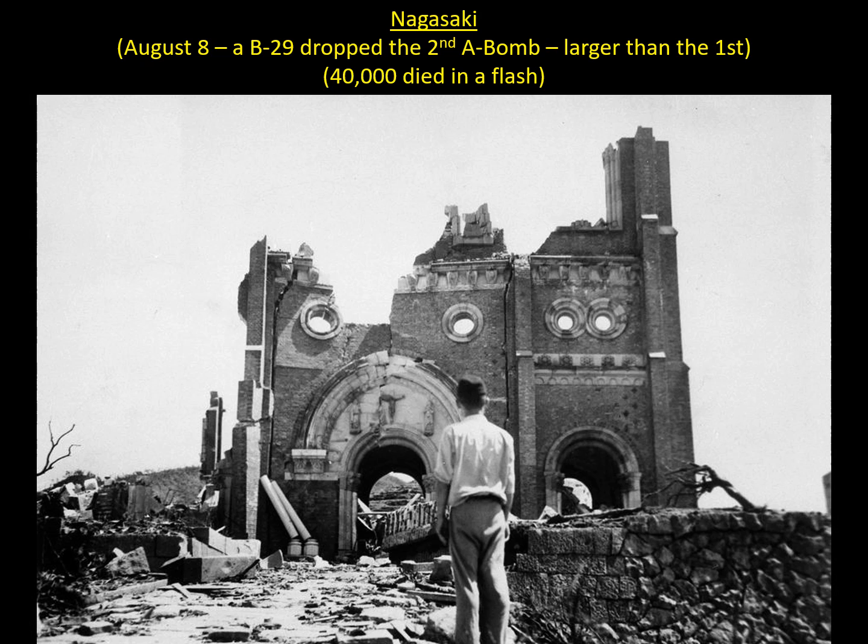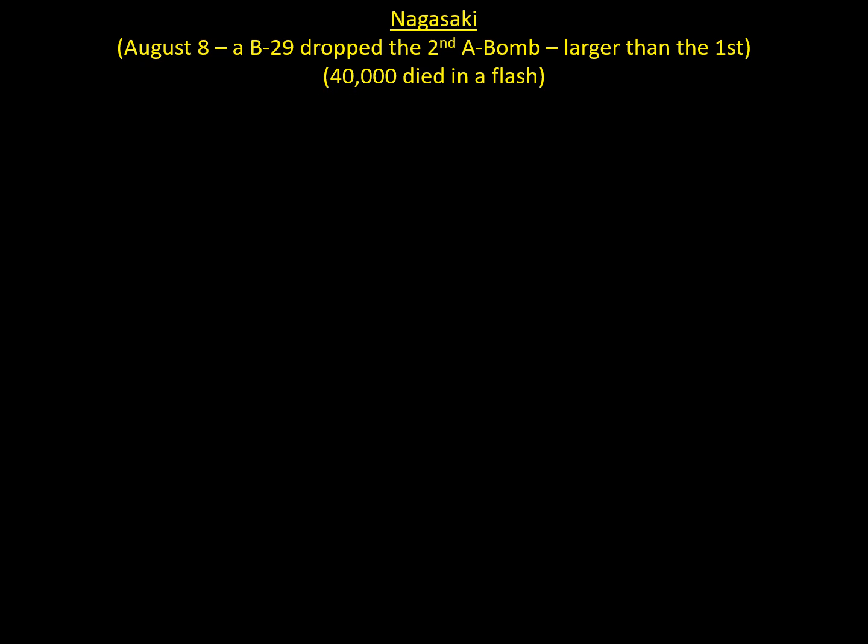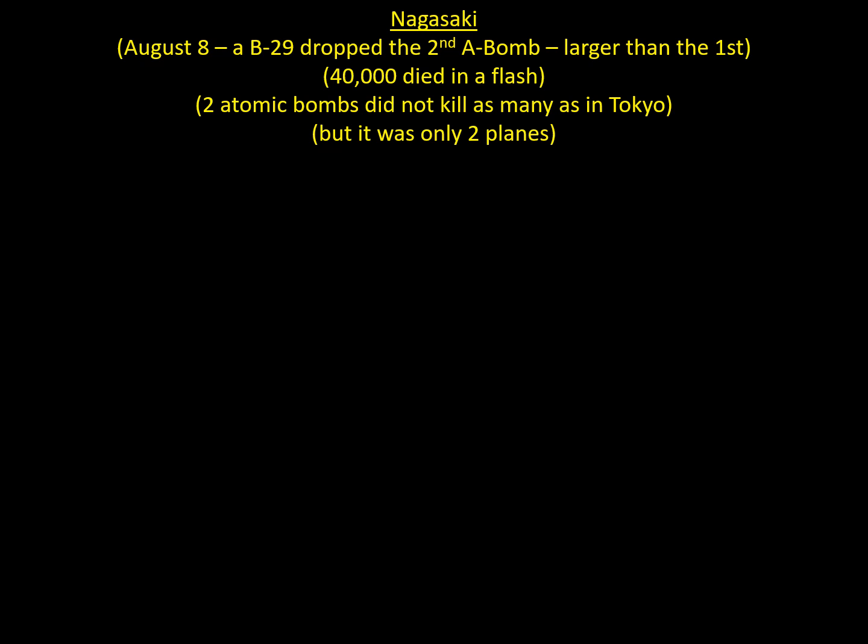This is a picture of a Catholic cathedral in Nagasaki. Now, the 2 atomic bombs did not kill as many as died in all the firestorms in Tokyo. However, it was only 2 planes. Japan finally decides to surrender.